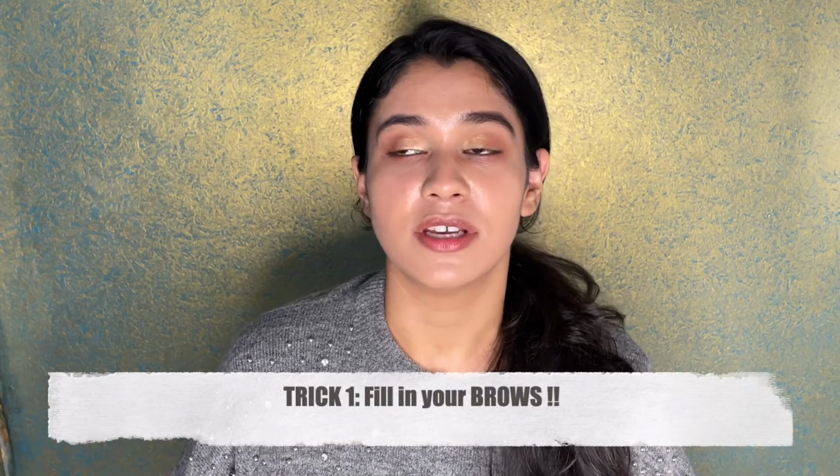So guys, do make sure that you always fill in your sparse eyebrow hair, because that makes a whole lot of difference. If you do not even know how to do your brows well, I'm sure a lot of people struggle with that, even I did for a really long time. It's really hard to get the hang of it, but if you keep practicing and apply eyebrow products really often, you will get the hang of it. You will know how to actually make those strokes for your eyebrows to look really nice and natural. Don't overdo it ever, because that's just going to defeat the whole purpose.